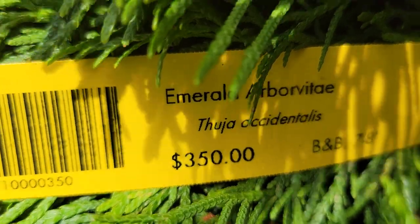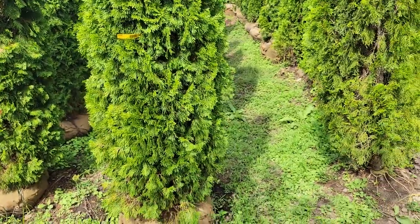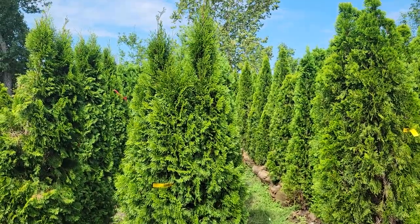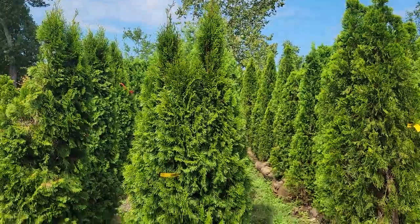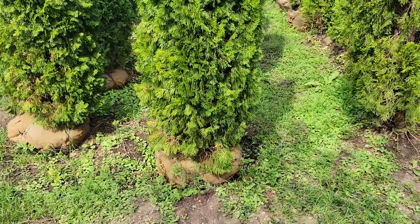There we have a regular plain old emerald green arbor vitae for $350. Not even really that big, burlapped and bald. So although emerald green arbor vitae is a reliable species, assuming you keep it watered, a lot of people don't know that deer love to eat this thing.